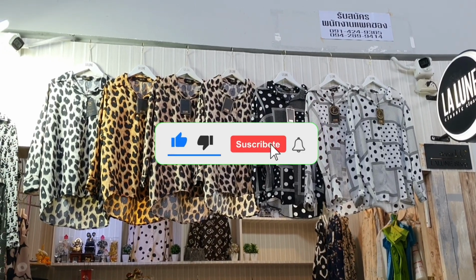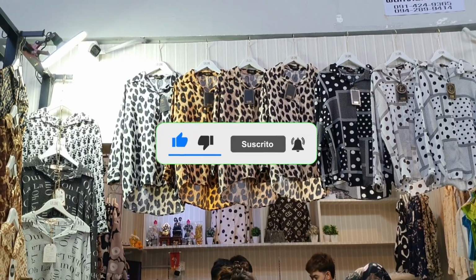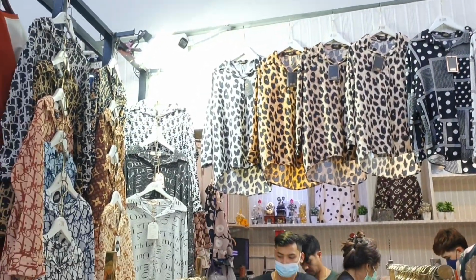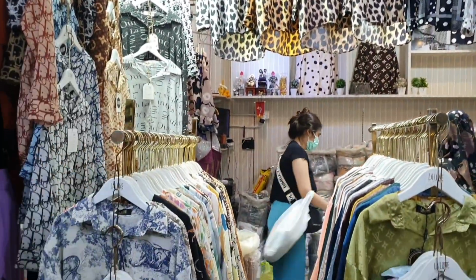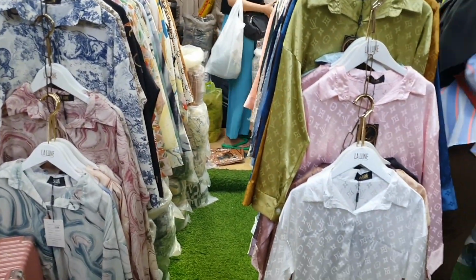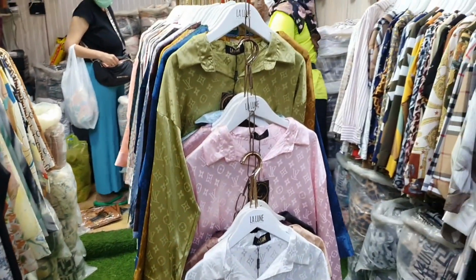Now I'm in Baiyoke Gallery, second floor, shop named La Lune. And here you can see a lot of tops for ladies, the beautiful tops with the silk material. These are all long sleeve. The shop is located in Baiyoke Gallery, second floor.